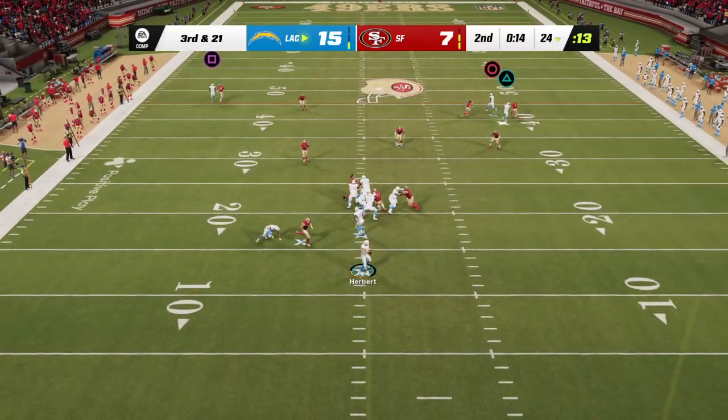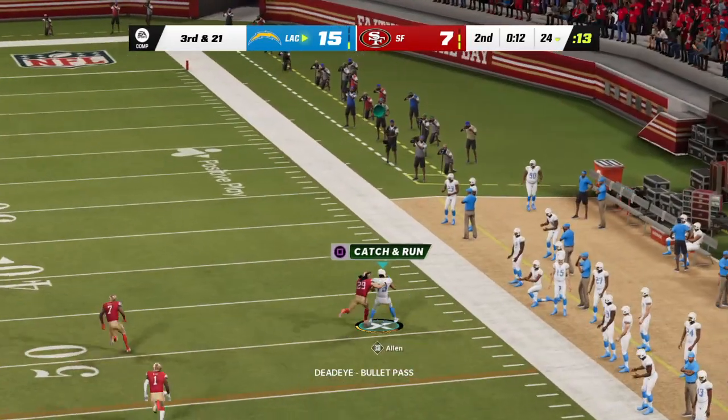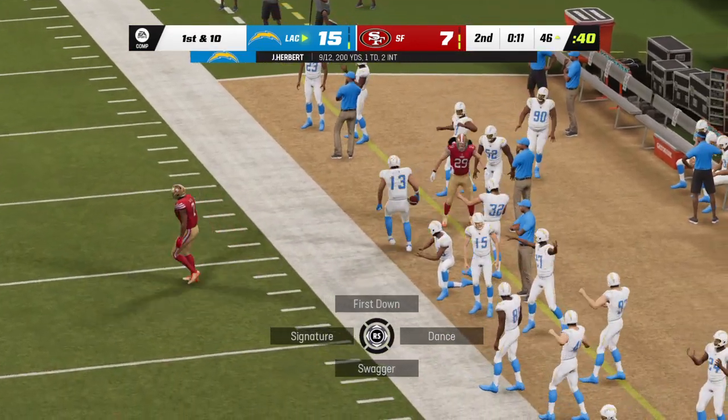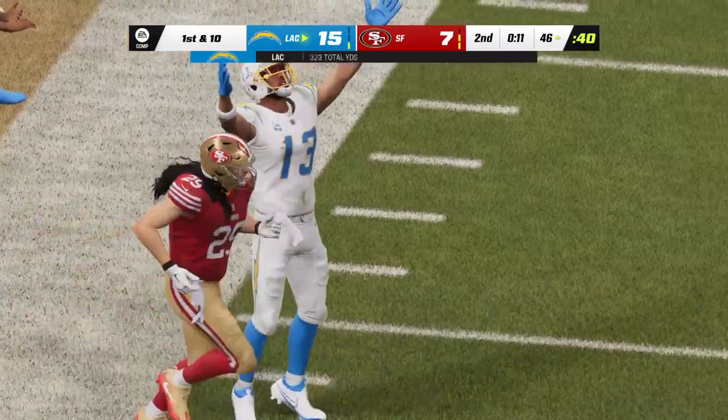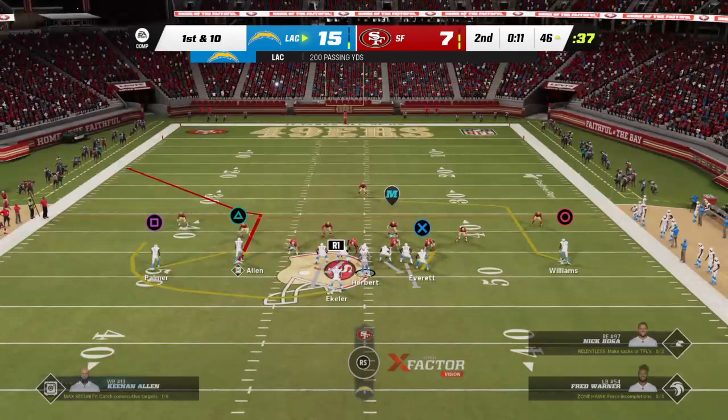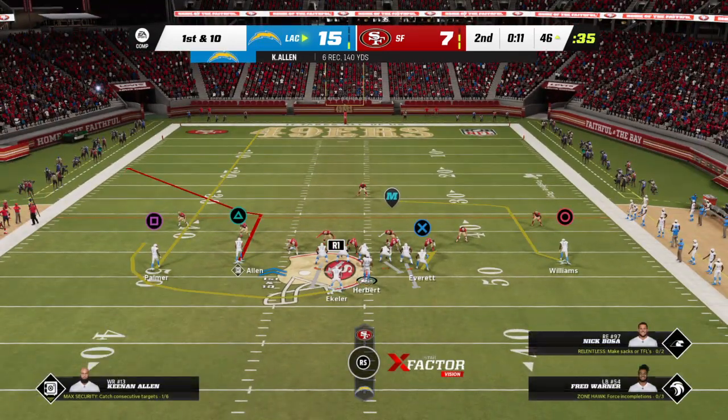Third and long, they'll look to throw. And that's complete to the right side. It's Allen, and he'll take this to the other side of midfield before going out of bounds. A real letdown defensively. That was third and a bundle, but they allow the conversion.